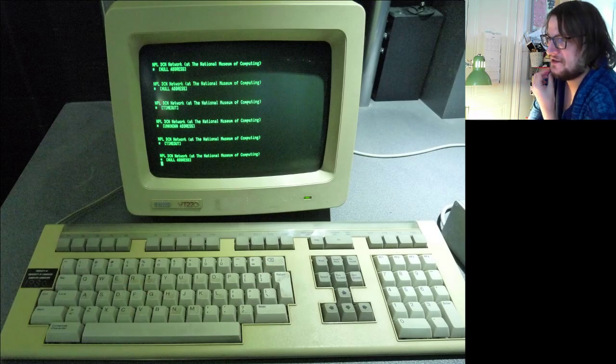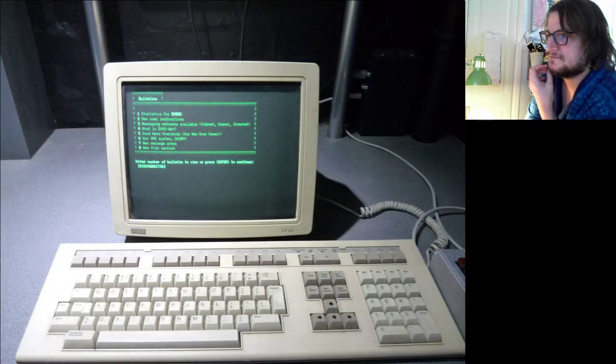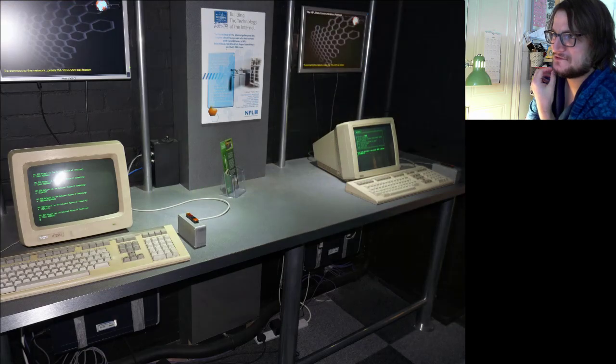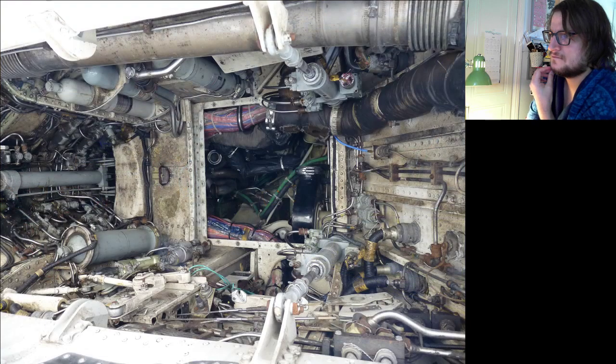Then we had the early internet room, so we just have a terminal, which I couldn't really get to do much, hence whatever the message that is. Then that one I think says disconnected or something. Some more mainframe kits. There's the 2 terminals. The Harrier jet they have out front, which is, I don't know the current status of that, whether they still have that out front or not. But it'd be nice to see it get back into flight-worthy condition again.